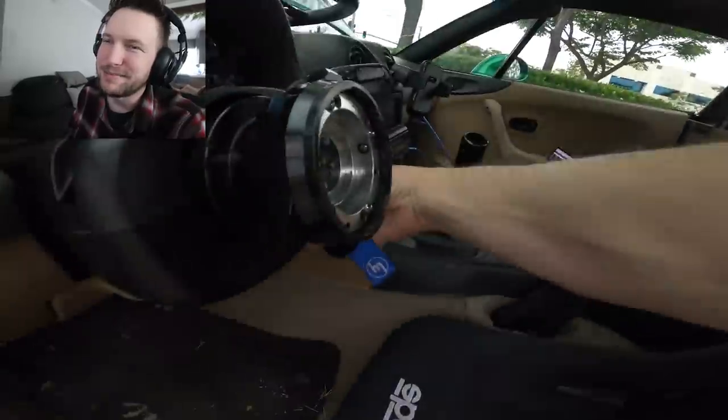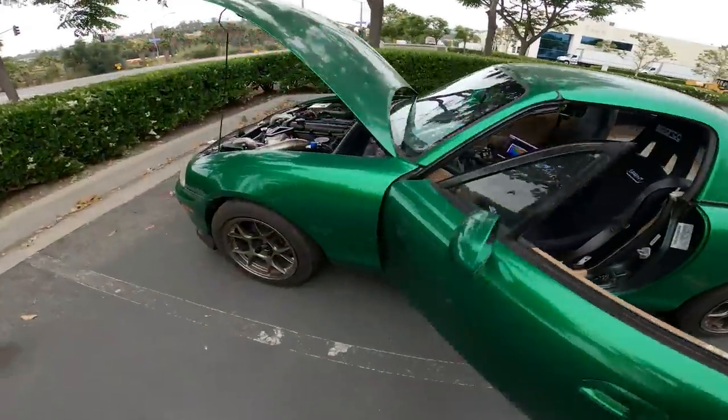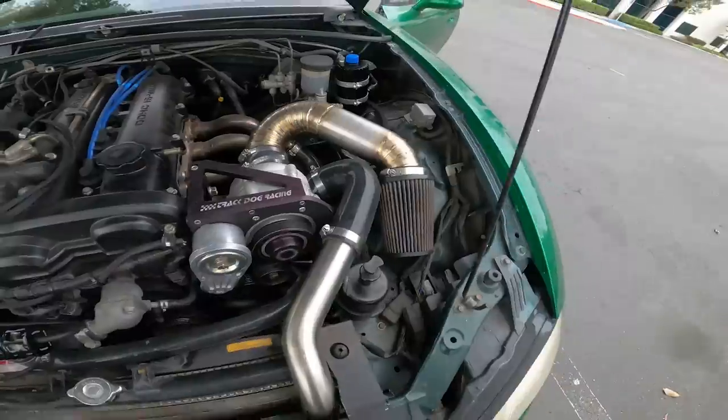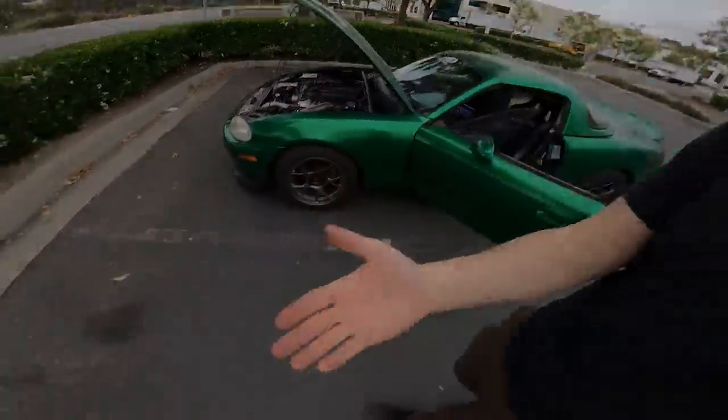For those of you who've been following my Instagram, you already know what I'm about to tell you, but for those of you who haven't, I did something to the NB. That's right, the NB is now ROTREX supercharged. I will get into some of the details on this kit, the install, and everything else later in the video, but for right now, I just want to take it for the first drive, so let's go.